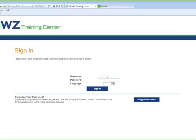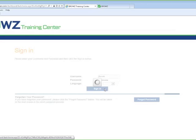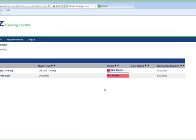So I'm going to log in with my credentials. And you'll notice that the employee has the option to change from their default language, which in this case is English, to their native language, and we can support multiple languages, and that's something that we'll work with you on at the time of implementation. So we've made this very easy.